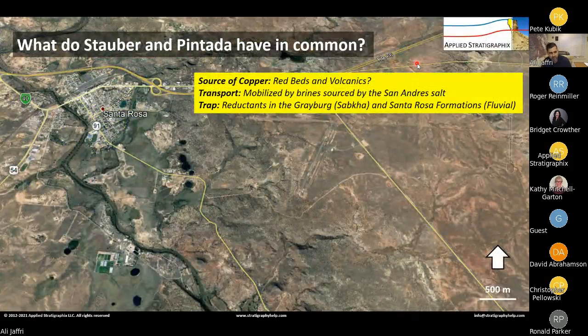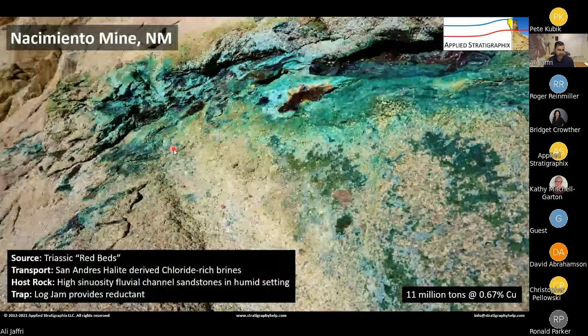So what about these two mines? What do they have in common? Well, if you look at them, here's the town of Santa Rosa, right on the old Route 66, and you see a bunch of these round lakes here. Okay, and you will look at this, you're like, oh, that's karstification. And it's similar. The process is similar in the sense that these are caused by evaporite dissolution. Okay, so right here we have, again, what it tells you is that we had a lot of San Andres salt, which is evacuated, and that's what these two mines have in common.